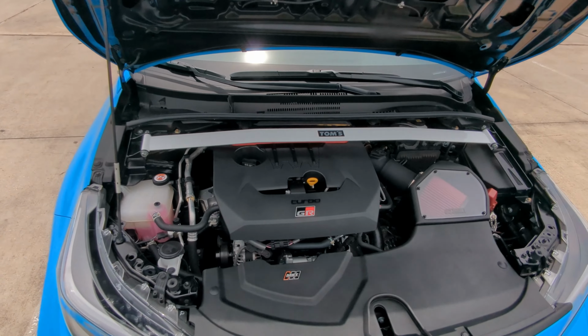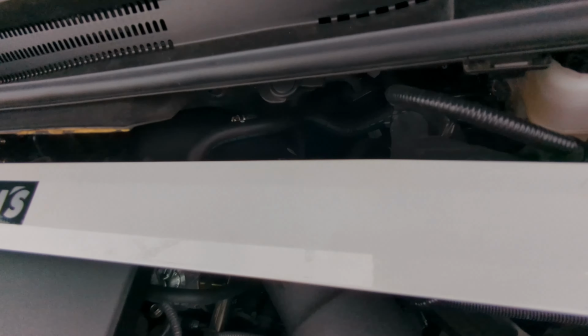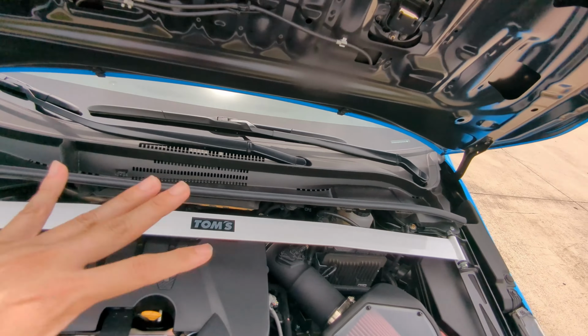And yeah, I haven't even been a minute and it's already overheating again. But anyways, I also have the MST downpipe. If you guys remember that video, let's see if you can see it from here. You cannot see it from here, unfortunately. But you guys remember that video.